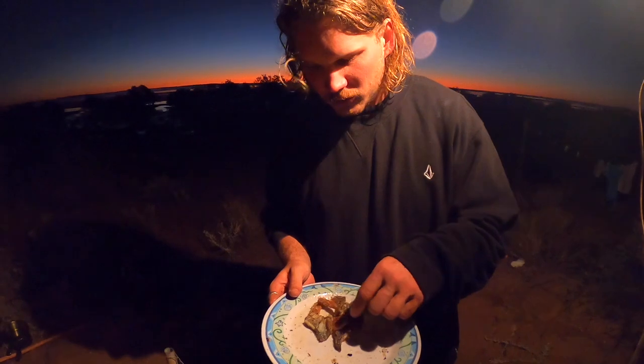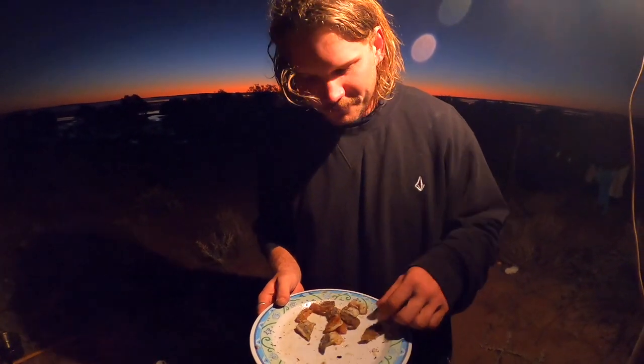Bit of coral trout crackle we've just whipped up. And how do you concoct that? You just take the skin off the trout, bit of salt, and then shallow fry it on the fire and make sure you get it really hot first. Oh, did you hear the crunch? Oh, I could hear the crunch. Awesome.